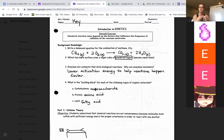Carbohydrates' building block is a monosaccharide. So if you ever see monosaccharide, mono means one, saccharide refers to sugars. And if you link lots of monosaccharides together, you get a disaccharide and then a trisaccharide and then a polysaccharide. And that's a carbohydrate. So all those breads and crackers that you're eating, those are monosaccharides that are linked together. Glucose is a monosaccharide. Sucrose is a disaccharide. Okay, so those are building blocks of carbohydrates.